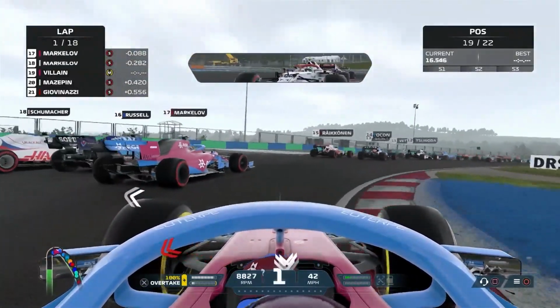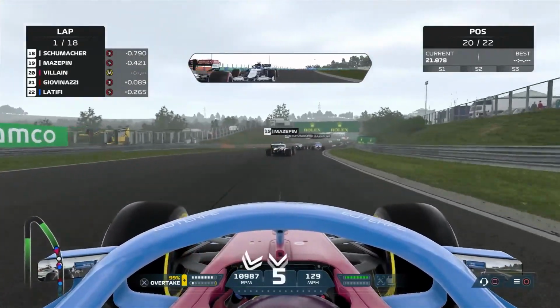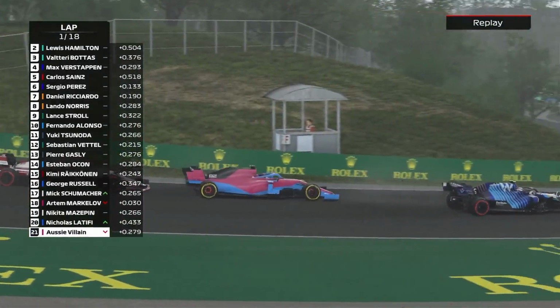Dear, I have no grip whatsoever. Absolutely no grip whatsoever. Could not steer the car, it was terrible, terrible. Which makes me think it was wet. It is raining, look at that. Is it? I'm sure it's raining.